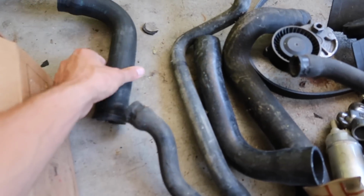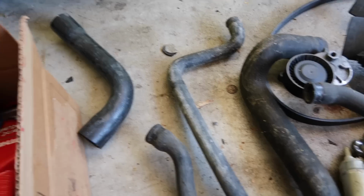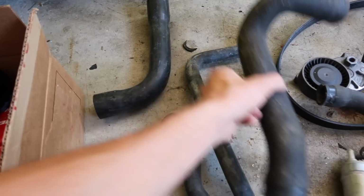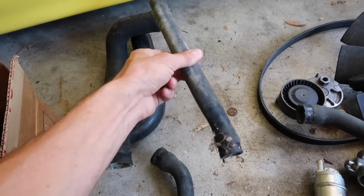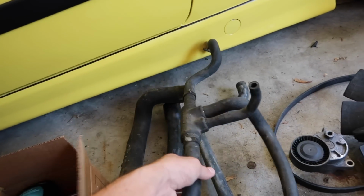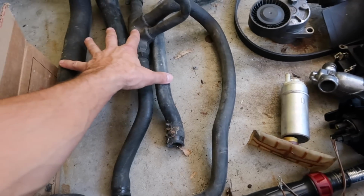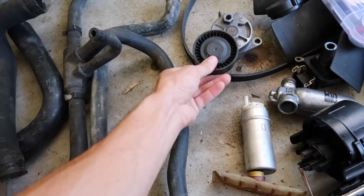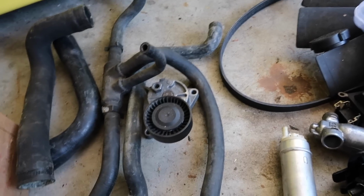So we have two upper radiator hoses. I'll probably cut one because there's no point. So we got one upper radiator hose, we got a lower radiator hose. This is the heater core hose to the aux pump. We have the E34 spider hose, because why not? So that's all the radiator hoses and coolant hoses we need. Then I have a spare hydraulic belt tensioner. Don't know why a new one would go bad, but just in case.